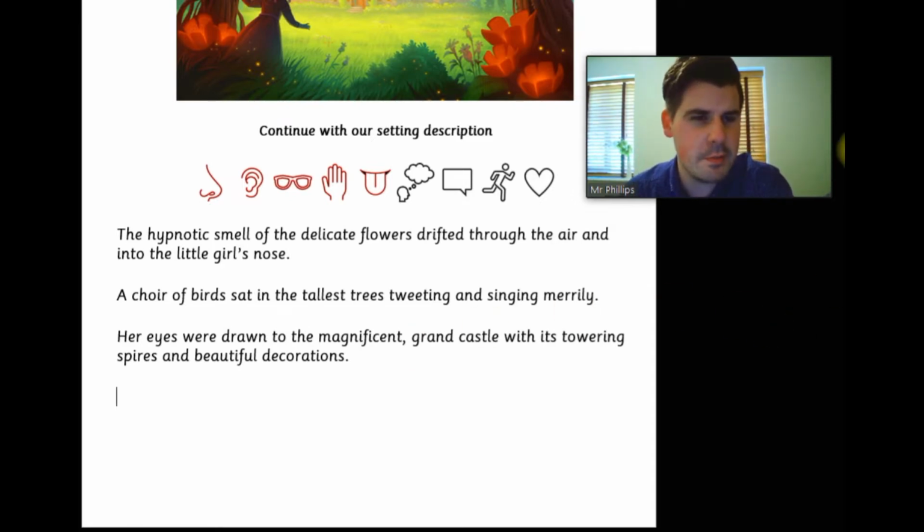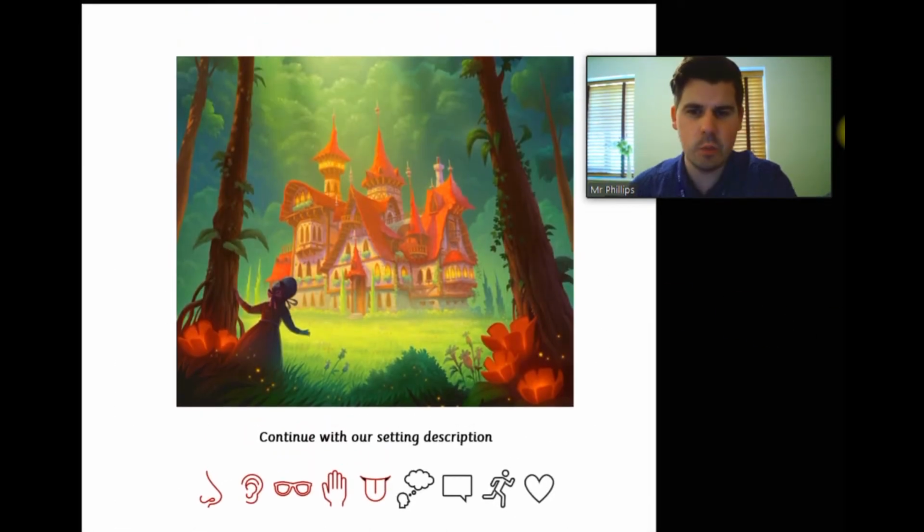So let's go back up to the picture and decide what it is that she's going to be able to touch with her hands. Remember, we're not repeating anything, so we can't say the house, we can't say the flowers or anything like that. If you've not done the flowers, then of course you could do the flowers. We just remember not to repeat ourselves. So, she could touch the flowers, she could touch the grass. In the picture, she is actually touching the bark of the tree. So that might be a really good one to do, mightn't it?